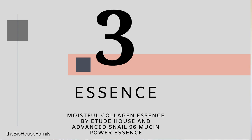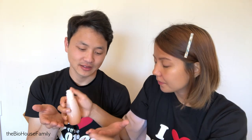Okay, next would be Moistful Collagen Essence from Etude House. I love this. It's already finished and I have my second bottle over here. I love it so much. What do I do this time? Just tap. That's too much. Just tap. Like just upwards and then plump it up, so your blood circulation improves.